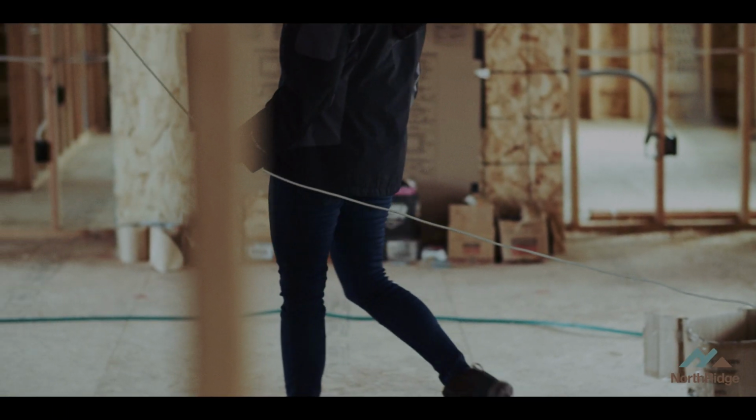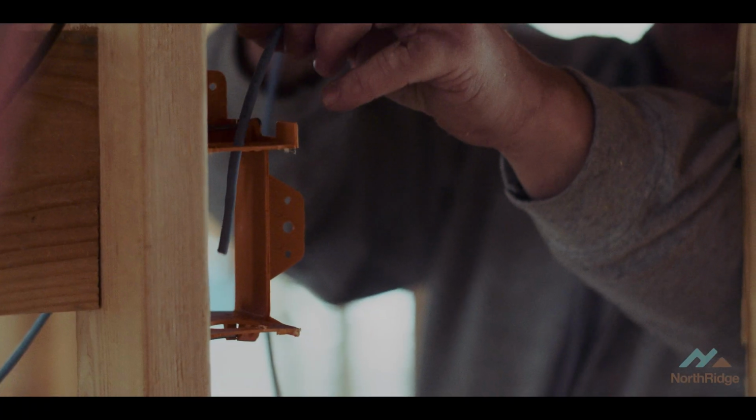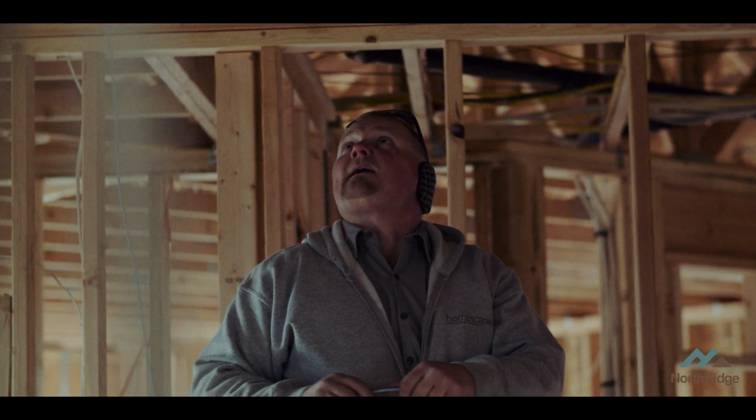So the goal for today is to finish up the rough end for the pre-pipe for the central vacuum and to finish all the pre-wire for the cameras, the security, the home automation, and the sound.